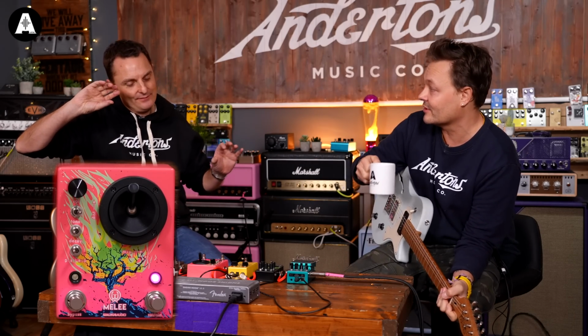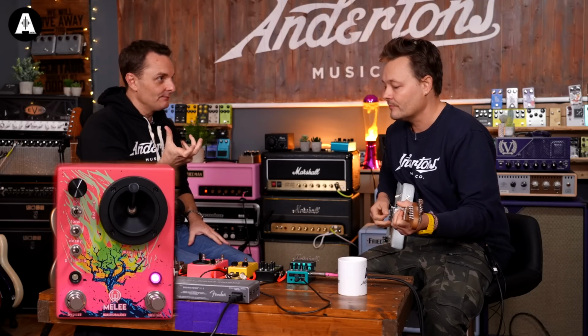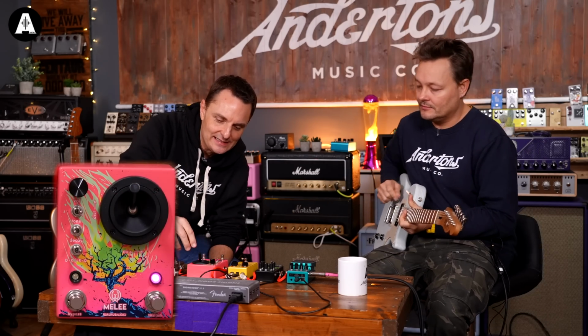Ouch. Now that is controversial, because reverb into distortion is typically what happens if you've got a reverb pedal and you plug it into the front of an amp with lots of distortion on it. So your reverb gets distorted, which is a less traditional way of having reverb. Let's see what happens.